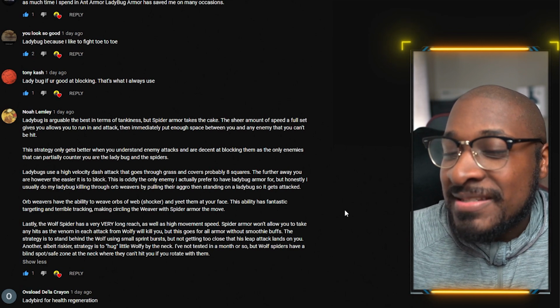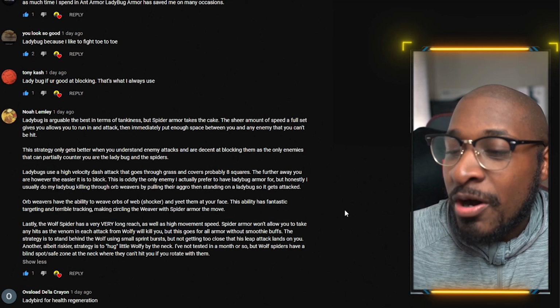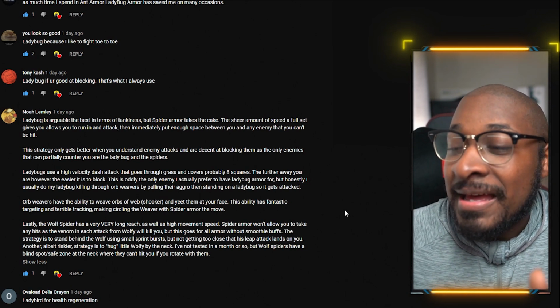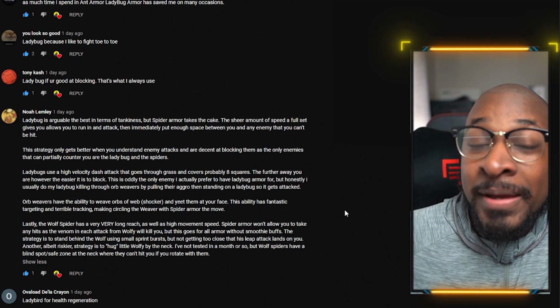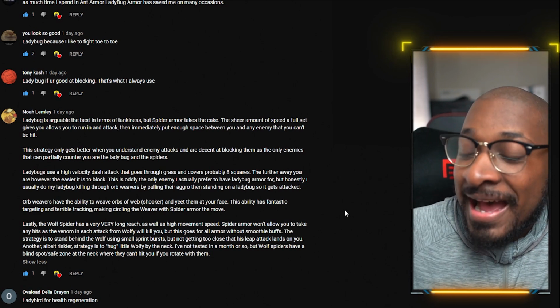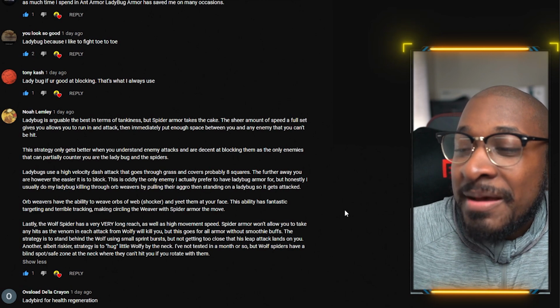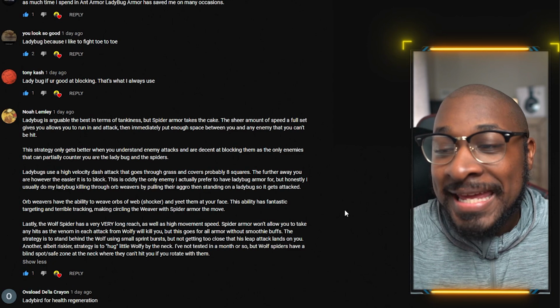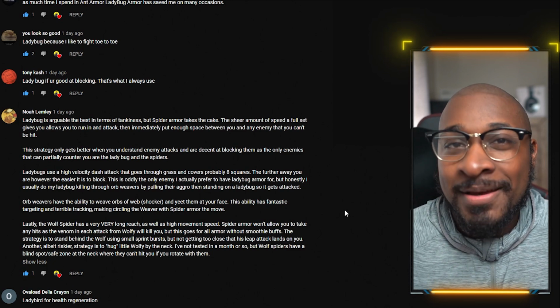The strategy is to stand behind the wolf using small sprint bursts, but not getting too close that his leap attack lands on you. Another, a bit riskier strategy is to hug little wolfie by the neck. I've not tested in a month or so, but wolf spiders have blind spots, safe zones at the neck where they can't hit you if you rotate with them.